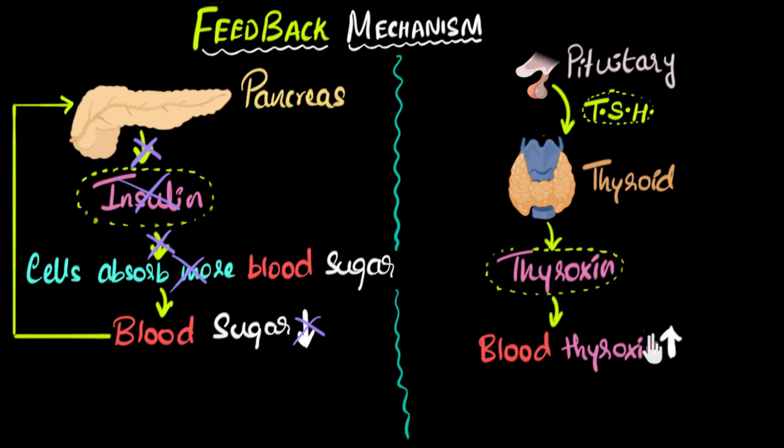And as a result, your food starts getting metabolized and you start getting more energy. Great. But again, you don't want to metabolize too much. You don't want to get too much energy in your body. And so again, this amount of thyroxine in the blood should also be controlled. So how does that happen? Again, by the feedback mechanism.